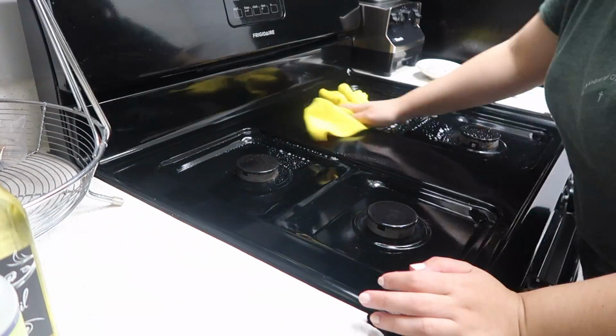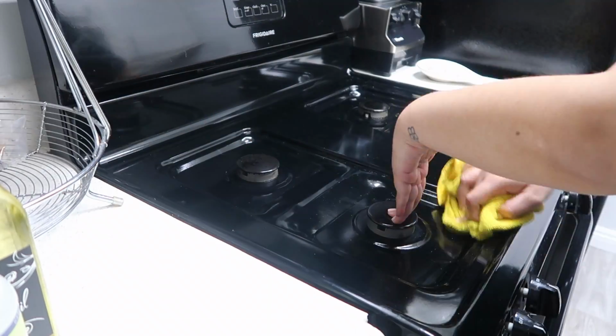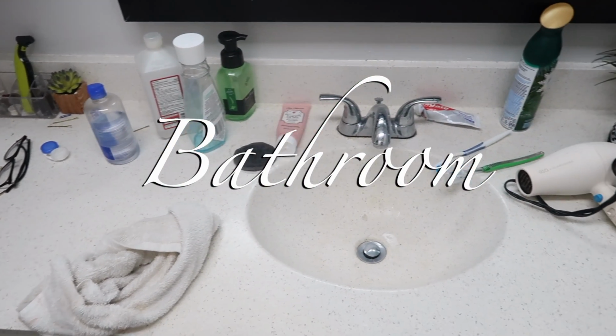Also going to clean down the stove as well. I'm still using the same microfiber cloth and the same multi-surface spray. And now making our way through the house, we are moving next to the bathroom.